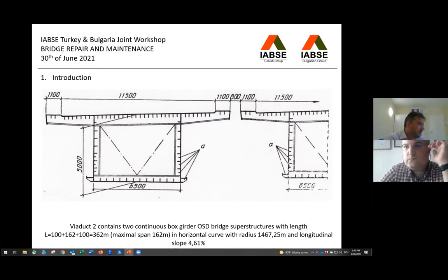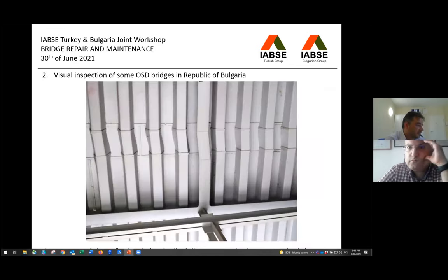What are actually the main findings from the visual inspection in Viaduct 1? As you can see on this slide, the misalignment between the adjacent assembly units is very high, so they have to cut aside these splices and produce them with considerable deformations in order to connect the stiffeners.